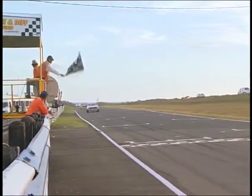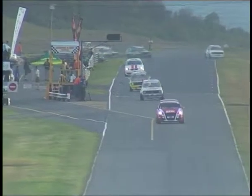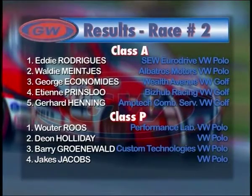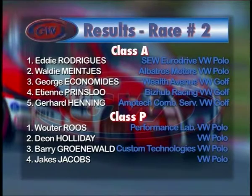Rodriguez makes it 1-1 with Valdi Mikes in Class A. Class C went to Smallberger just in front there. You can see there goes Valdi across the line in second place. So confirmation of Class A: Rodriguez and Mikes, 1 and 2. George Economides handed that on a gift plate there in third, and Voterus took Class P.